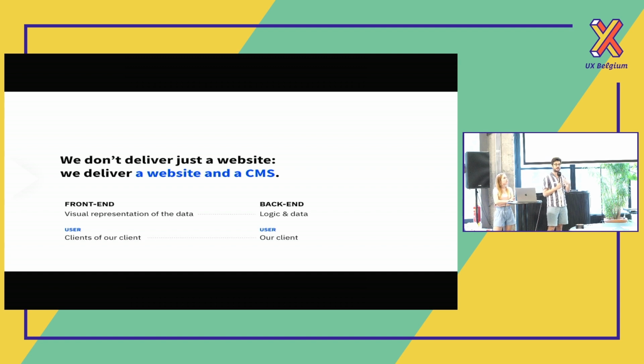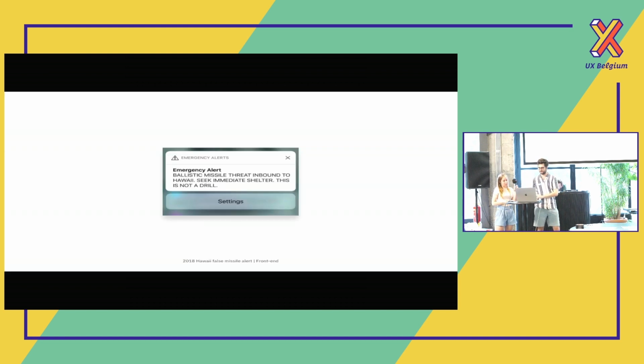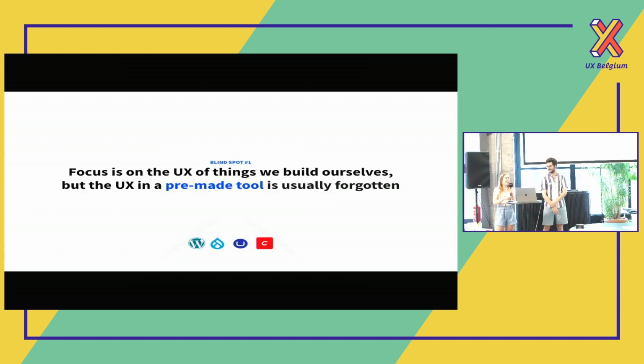This is where your client decides which color the background is. So the user there is actually the client. And we actually care about the user experience, both of the CMS and the front end. And that brings us to the first blind spot that we want to highlight during this presentation.